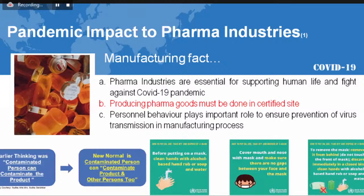Dan yang nomor 3, karena kita ada di bagian industri dan kita menghandle people yang cukup banyak, personal behavior memainkan peranan kunci agar persebaran virus dan juga kontaminasi virus ini bisa ditekan. Kalau dulu paradigmanya adalah manusia mengkontaminasi produk, sekarang paradigmanya menjadi manusia dapat mengkontaminasi produk dan juga mengkontaminasi manusia yang lain karena adanya virus COVID-19 ini.